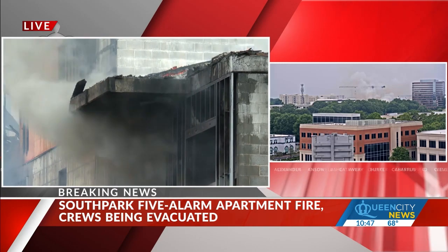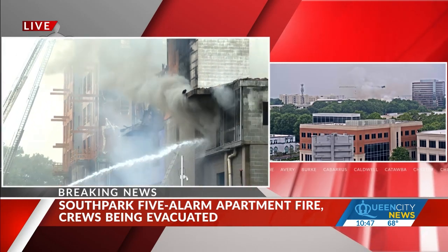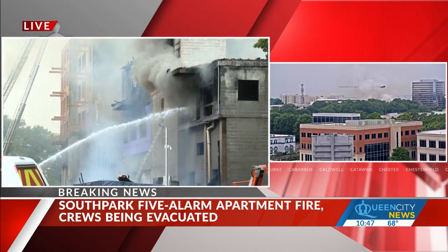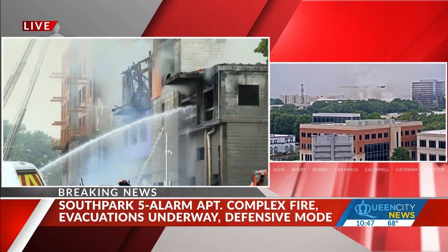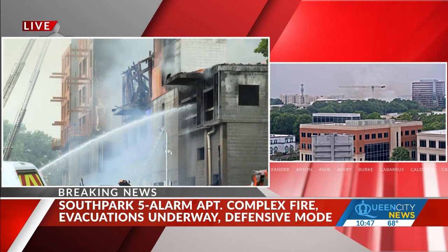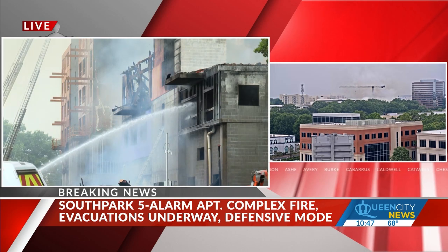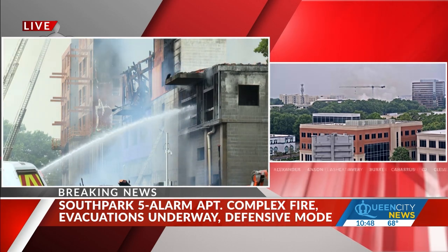This is a building under construction, so at least this was not an occupied apartment complex at the time. But we don't know how many workers were there when this fire went off. We haven't had anyone call or report saying that they heard an explosion. Typically, if a gas line is cut or something, that can cause an explosion. But we haven't had anyone report that this morning. So it may be some time before we know what started this.